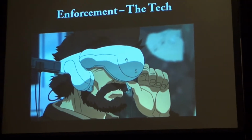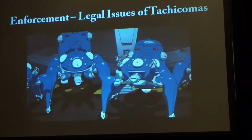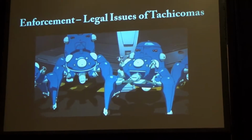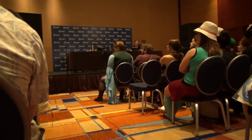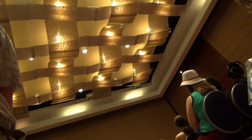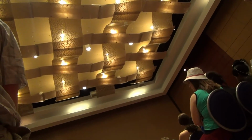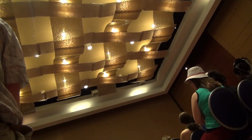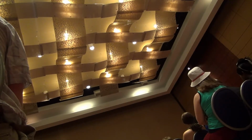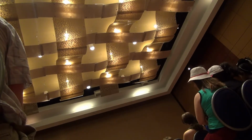I'm not going to get too specific with it at this point because we kind of just ran over the technology already. So there are legal issues with the technology they use that aren't addressed in the show. Legal issues of tachikomas. We do use armored personnel vehicles for SWAT teams. The Secretary tried to weaponize them, the Supreme Court said no. LAPD tried to put a battering ram on an APC and run it into buildings. They did not keep that for very long.